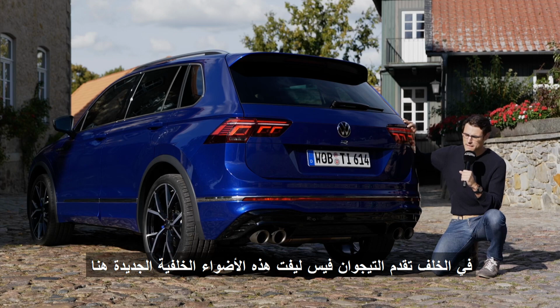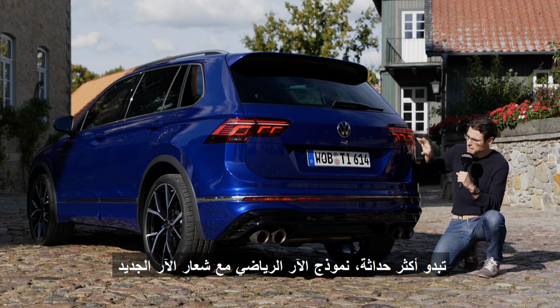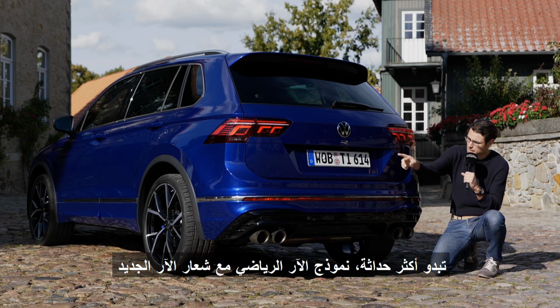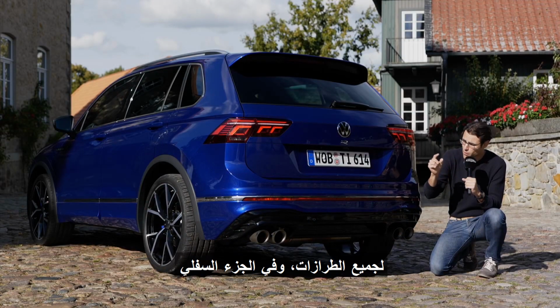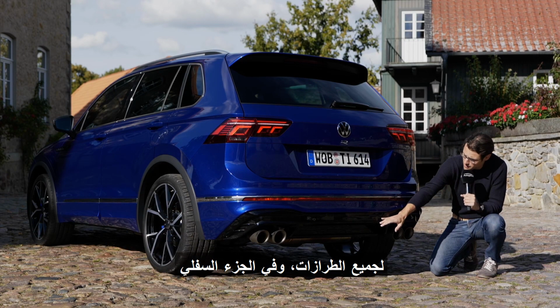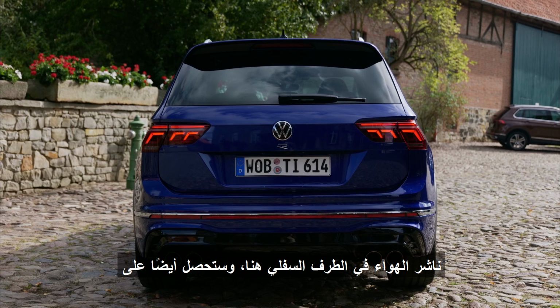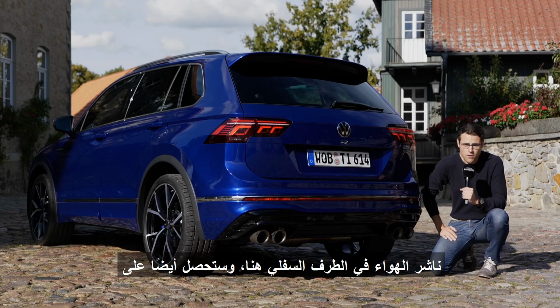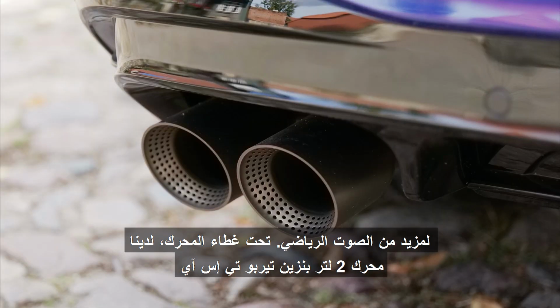In the rear, the Tiguan Facelift introduces these new tail lamps that look a little bit more modern, and the special sporty R model has the badge right here, also with this new R logo. You know, a while ago they changed the logo for the whole R family. And in the lower part you have the shiny gloss contrast once again in this diffuser style. You also get a sports exhaust as standard, but these here are the optional Akrapovic exhaust for even more sound punch.